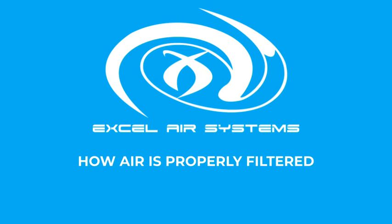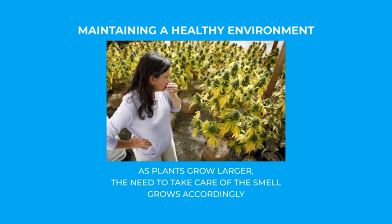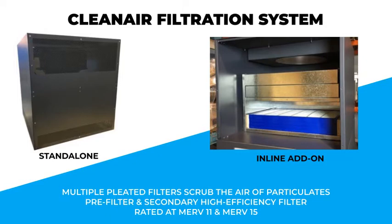All right, how air is properly filtered. Along with the ongoing importance of maintaining a healthy environment in your cultivation facility, as your plants continue to grow larger, the need to take care of that smell also grows accordingly, becoming a huge priority itself. In order to take our defense against harmful airborne particles and VOCs to the next level, provide a superior odor control solution, Excel Air Systems also offers the Clean Air Filtration System, available as either a standalone unit or an inline edition.